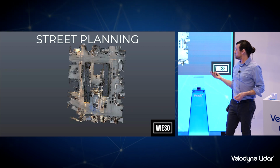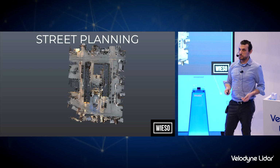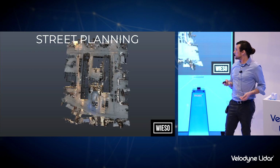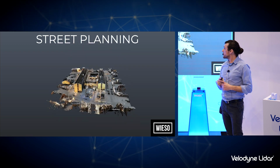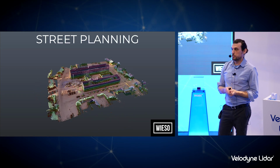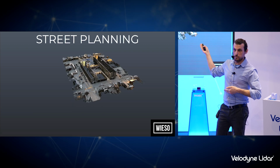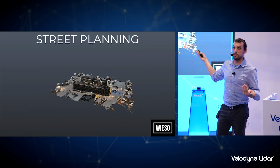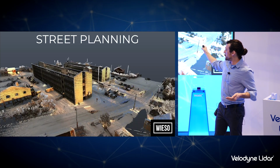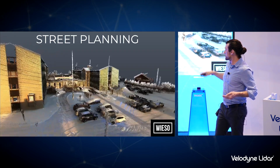Another example from a PX80 partner, Wiso, based in Norway. So they're way up north. It's cold this time of year, so we'll see a little snow. But this is also a local municipal government project of trying to capture this small neighborhood in Norway so that they can do more development planning around this neighborhood for the building. They want to capture the street condition, the building condition, and you can see we have the Norwegian sunset, we have the snow on the ground.